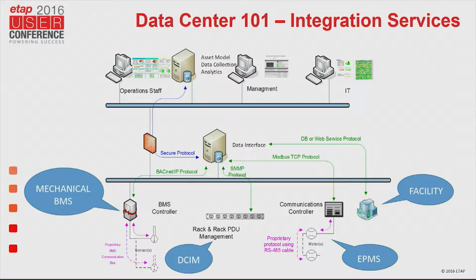So once you have these systems in place, you can collect this data, and they all talk different protocols up to a server, which contains all that information. And then we supply that to the users on your operations, your IT side, which is handling all the servers, and then, of course, management, which is making sure that the facility is being utilized. So everything you see on this slide here is the integration services that I manage inside of a data center.